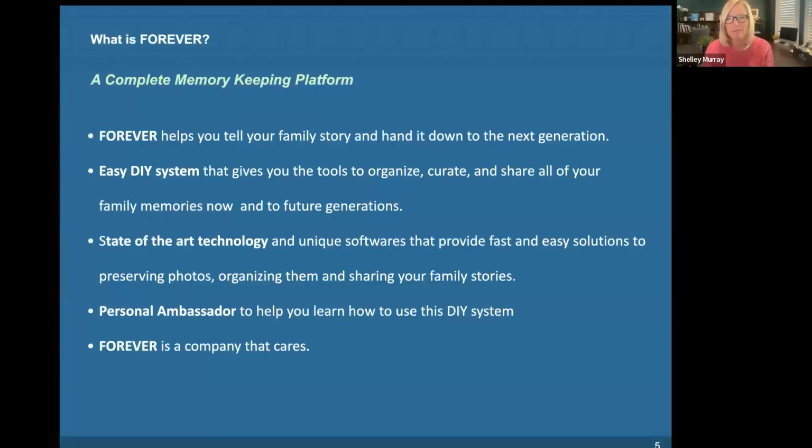This slide seems a little heavy, I know, but I wanted to put my words out there so that you could go back and look at these again, and it will help me talk through each of these points that I want to make about Forever. So what is Forever? Well, Forever, first of all, is a complete memory keeping system platform that allows you to tell your family stories and hand them down to the next generation, to be sure that they're not going to get lost, to be sure that your family will have access to them and future generations will have access to your photos and your stories as well.